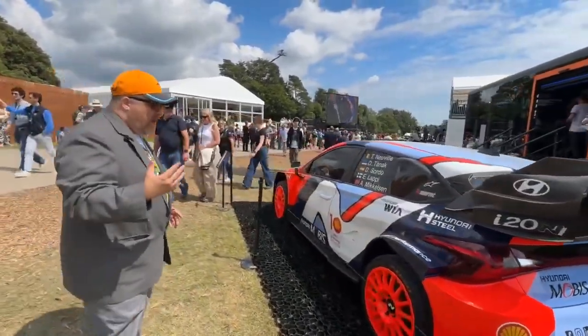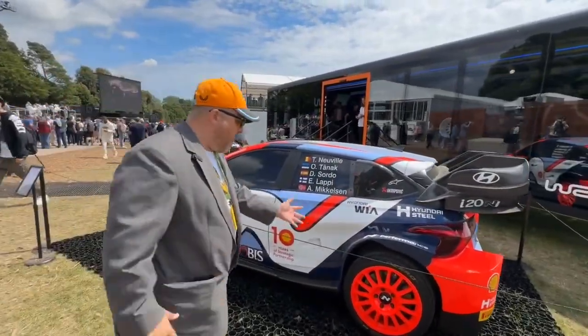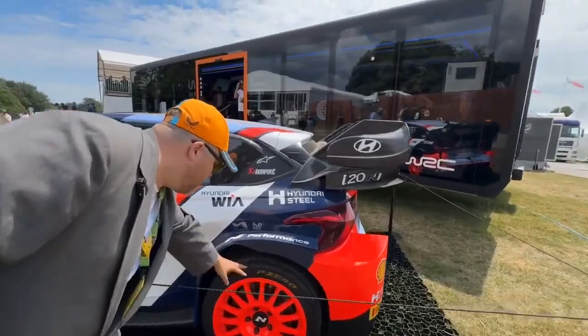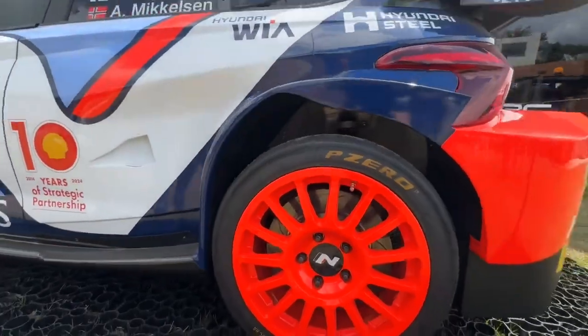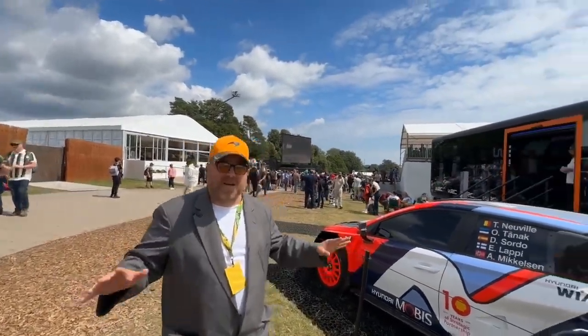These cars are eclectic when it comes to what they drive on. As you can see here, I'm imagining these are some kind of gravelly tyres, but they do gravel, they do tarmac, they do snow, and when I say gravel, there's lots of different types of gravel, trust me.